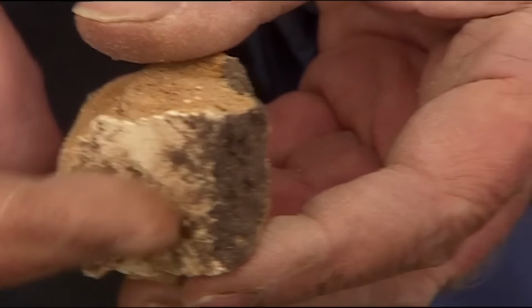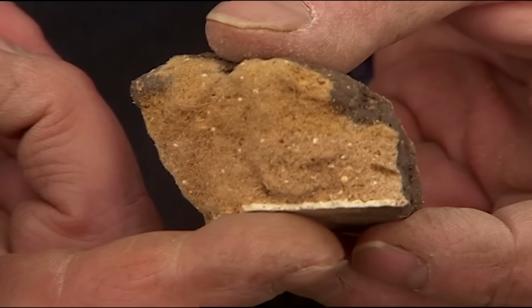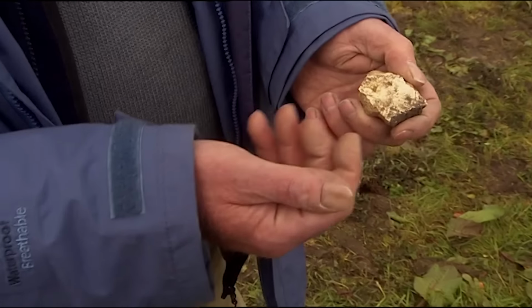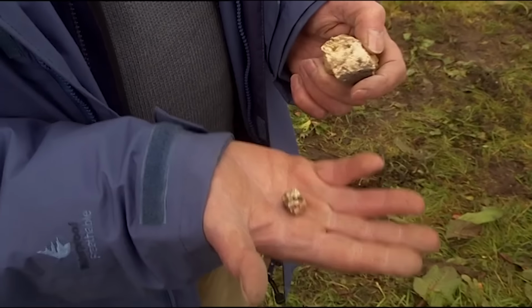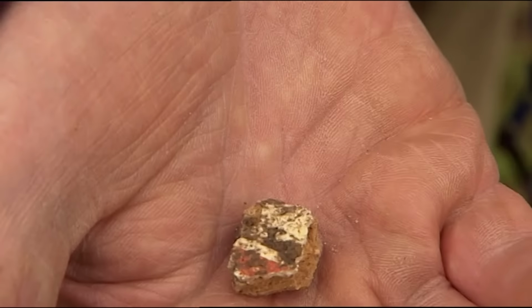This is plaster? Yeah. And it's Roman, it can't be Iron Age. But what makes it exciting is that some of it is actually painted. As you can see here, it's painted in two different colours. It's lovely, isn't it? It is.